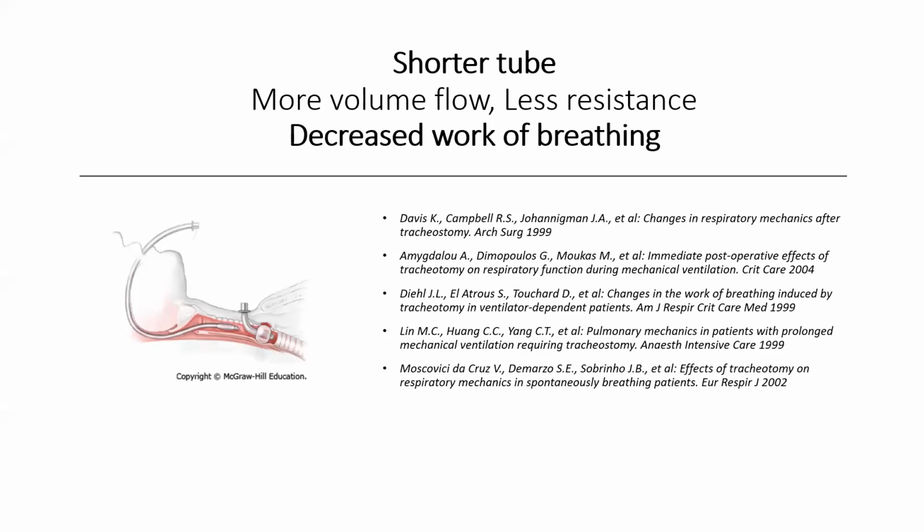I got a question: is less VAP with trach due to a change in the definition of VAP? Otherwise, the actual number of infections is roughly the same. We will touch base on VAP as well later in the lecture.